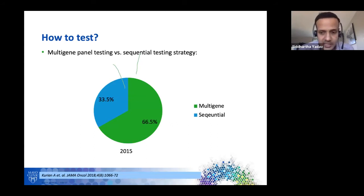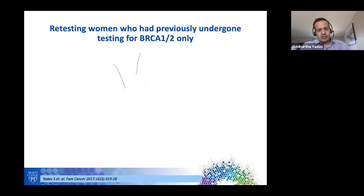This is data from 2015 from Alison Curran at Stanford. She found that almost 2/3 of women in the United States were undergoing multi-gene panel testing, and only 1/3 of patients were really undergoing sequential gene testing. Now, in 2020, I would say less than 10% of patients in the United States are undergoing sequential gene testing, and most women just undergo multi-gene panel testing. It's also important to recognize what happens for women who, prior to 2015, have undergone testing for BRCA1 and 2. Do you retest them or not?